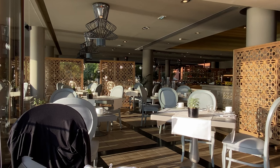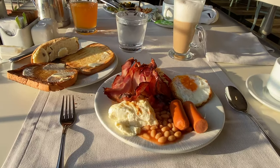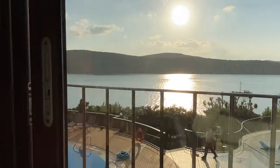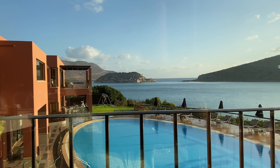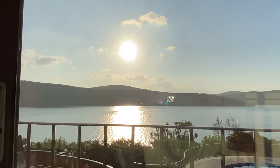I'm coming down for breakfast at the restaurant here. It's actually very nice. It's my breakfast here. The latte, but the deal is the view. It's the views of the island. You can see the hotel pool and the Spinalonga Island. It's a UNESCO World Heritage Site, that place. Yeah, it's the view here for breakfast at sunrise.